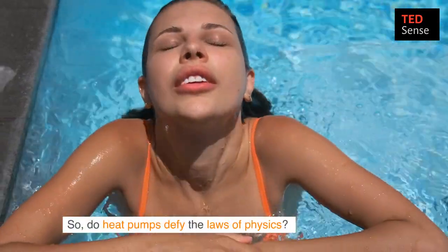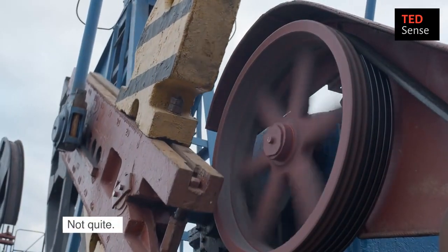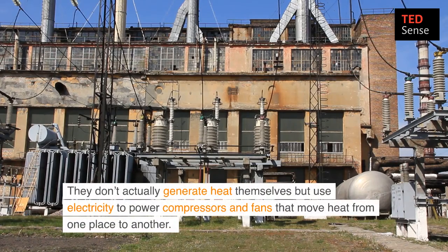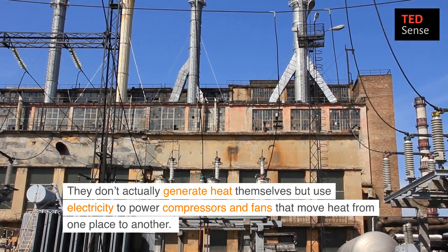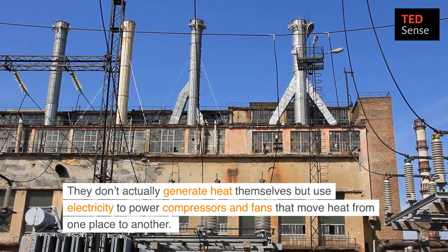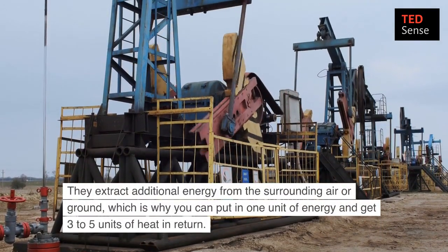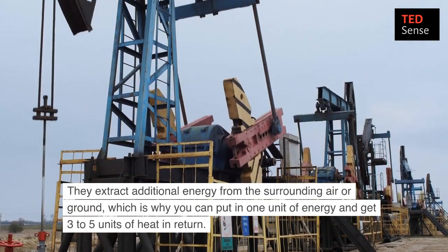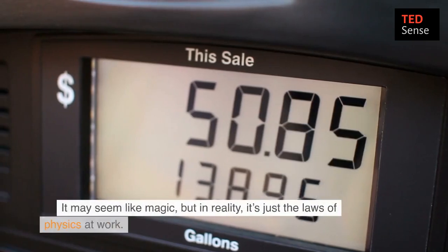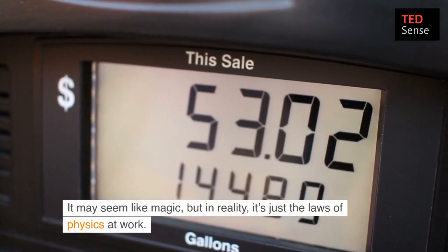So, do heat pumps defy the laws of physics? Not quite. They don't actually generate heat themselves but use electricity to power compressors and fans that move heat from one place to another. They extract additional energy from the surrounding air or ground, which is why you can put in 1 unit of energy and get 3 to 5 units of heat in return. It may seem like magic, but in reality, it's just the laws of physics at work.